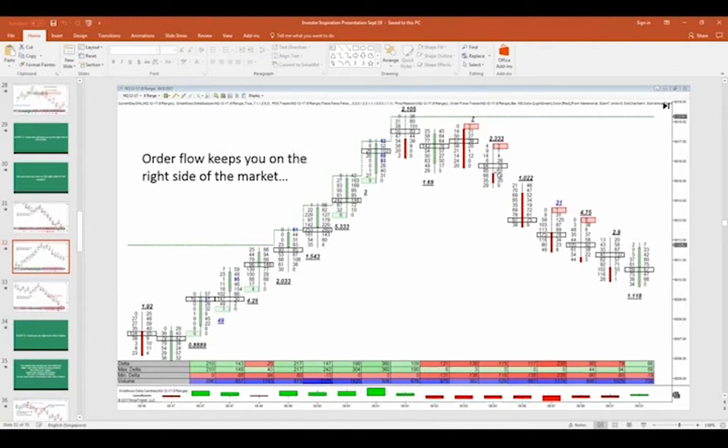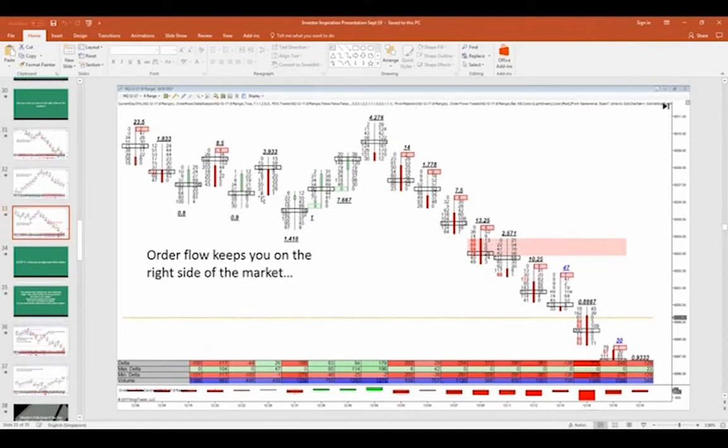So you can get in on this move a lot sooner than waiting for 4 different moving averages or whatever to start turning down, right? Or waiting for some MACD or RSI thing to start turning down. No, let the market tell you what's happening. Be on the right side of the market.